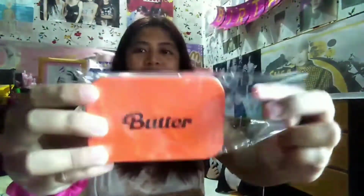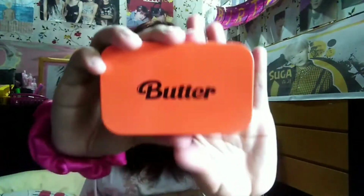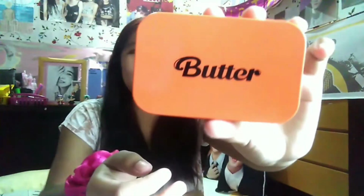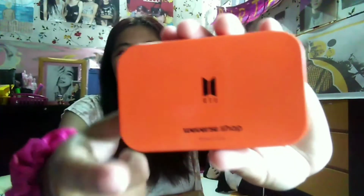OMG, let's go to the first! I can't believe that it's here! OMG! Oh my god! Okay, you will be the first one to see who's inside, okay? So, this is the butter tin can or the Weverse POB. May nakalagay na Weverse shop and the BTS logo. Oh my god! Really? Please, umuwi ka na. Okay. I'm ready.